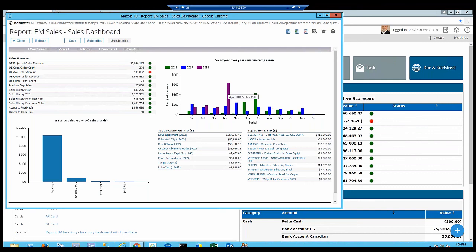If I hover over the bar chart as compared to last April, we're apparently having a tremendously good April. Spring has been springing all around us. We also have a view of the abilities of my sales reps, who's been doing the most as far as sales year to date. I think probably more importantly is the top 10 items and the top 10 customers that we have.